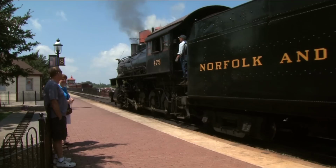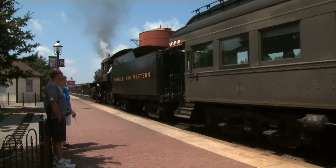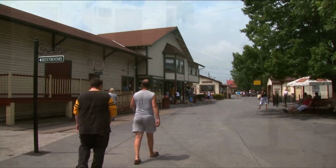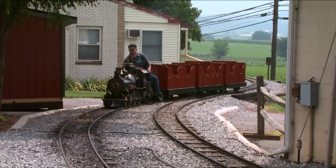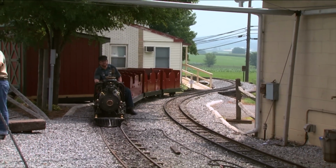The first thing that arriving passengers notice, of course, are the immaculate trains at the East Strasburg Depot. Also located here are a variety of shops and eateries. In addition to the full-size trains, there's also a scale railroad that's popular with the kids, pulled, of course, by a real scale steam locomotive.